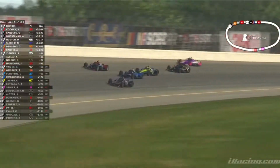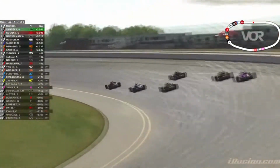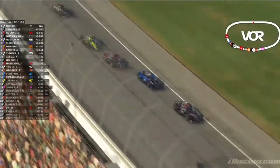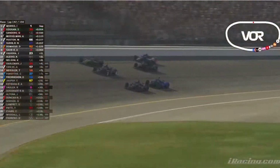Shane won the last pack race in VOR, by the way, at Auto Club Speedway in Season 2, the final race of the season. We actually had a battle on the final couple of laps together, Shane and I, and I got the worst of that, but Shane did win that race. That was the race I drafted with you, I believe. Yeah, that was. And he won that race, so he's the most recent pack race winner in VOR.